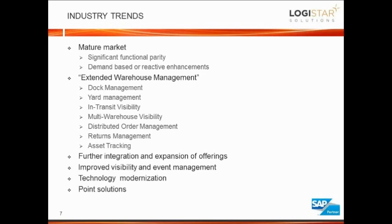Then extended warehouse management is certainly a focus for many companies. In this terminology, it is a branding, a product name that SAP uses for extended warehouse management, but it also has a general term within the logistics industry, meaning outside of the four walls, beyond the typical pick, pack, and ship. What else does a warehouse management system do? That's where a lot of WMS vendors are focusing their research investment, in areas such as dock management, yard management, in-transit visibility, and multi-warehouse visibility, something that's inherent within SAP, but for a third-party system is lacking because of the typically disparate systems. Distributed order management, returns, certainly a big focus, and asset tracking. So we're seeing further enhancements to things outside the warehouse, even touching areas that are typically embedded within an ERP system.